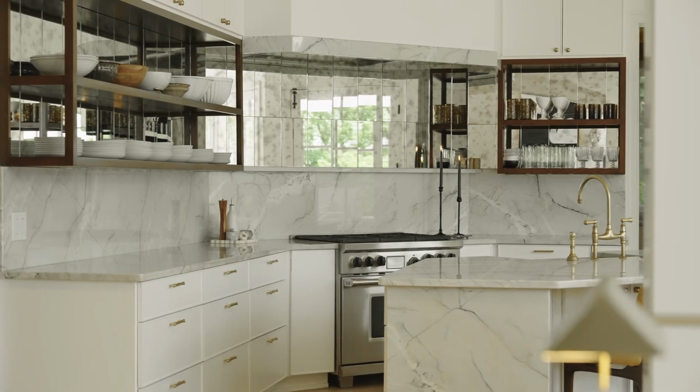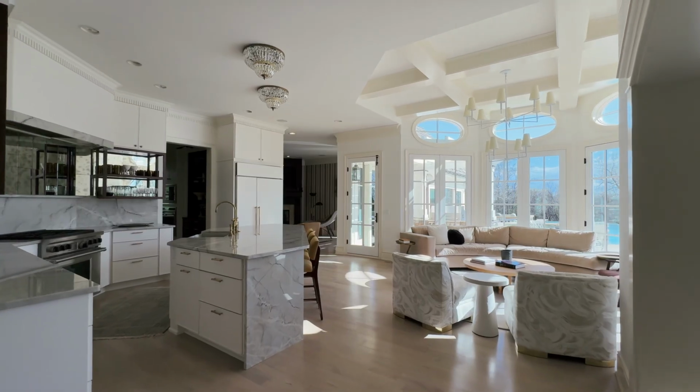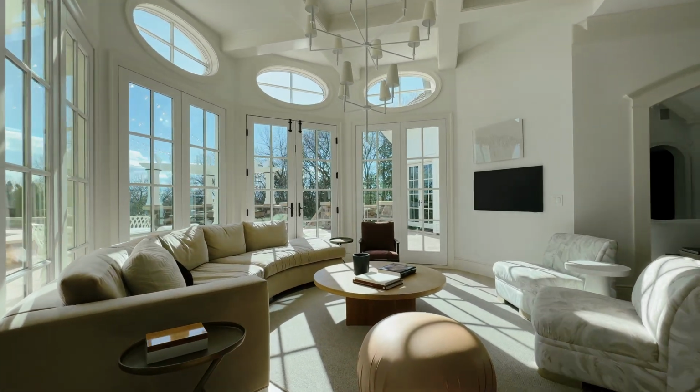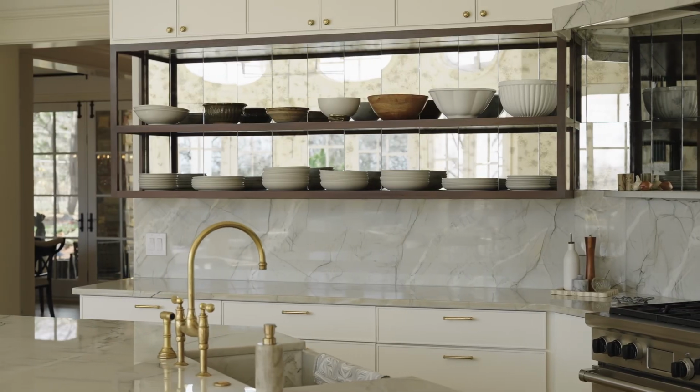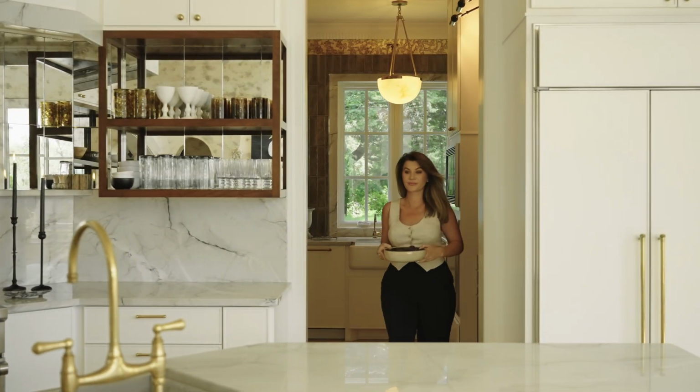The kitchen was a complete remodel. I just found that I wanted something a lot more open and airy and gracious because it is very open to the other living and seating and lounging areas within the home. And I also wanted to add this mirror tile to reflect the beautiful panoramic view and incorporate a beautiful rear pantry. It's so convenient. I would say that this is probably one of the bigger updates that we embarked on for this project.